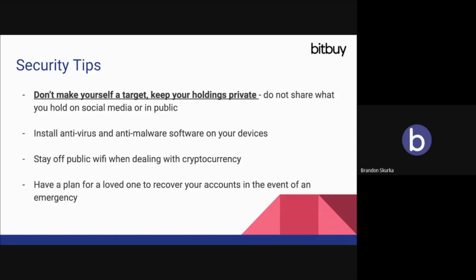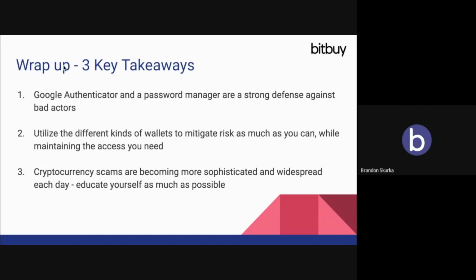So really just to wrap things up here, we're going to go over our main takeaways from the whole presentation, that we really want to drive across to you guys: Google Authenticator and a password manager are a very, very strong defense against bad actors. Having those two things is essential in this day and age. You should really use a password manager for sure, because you can use that for any account. And Google Authenticator, when you can use it, you definitely should.